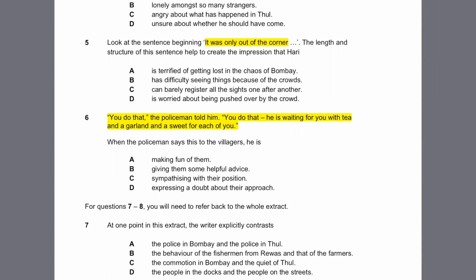Question 5, out of the corner of his eyes, the length and structure. So remember, guys, it's not just saying what out of the corner of his eyes means, or that it was only out of the corner. It says the length and structure of the sentence help to create the impression of what, right? So this is, again, one of those questions which is asking about implied meaning. Okay, in other words, not what is actually said, but what is hinted at, right?